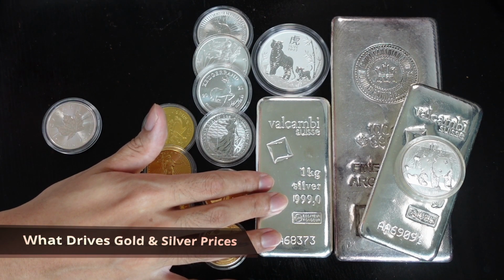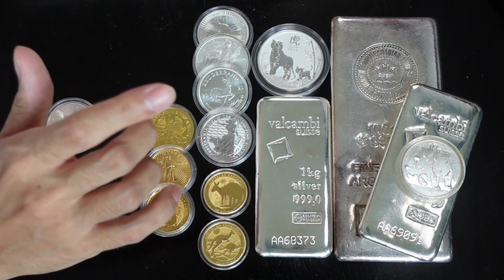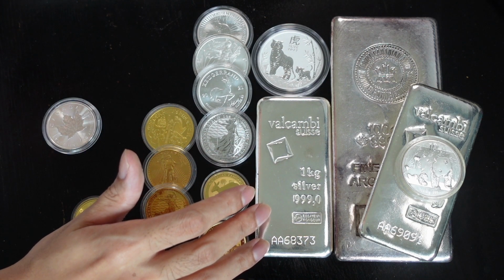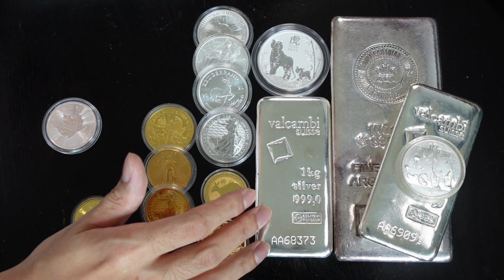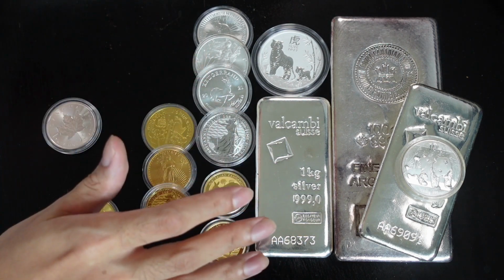So, what really affects the price of gold and silver? This is perhaps the biggest difference between the two precious metals and is sometimes the most confused. The most common narrative about gold and silver is that they are both money and they have been used as money since the days of ancient Rome. Now, that's 100% true, but we have come a long way since the days of Julius Caesar, and it's time to see how the modern world views gold and silver today.